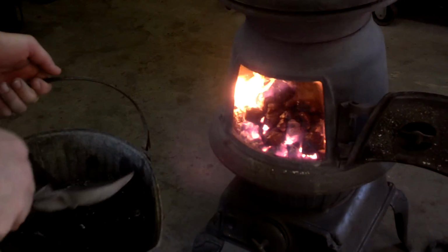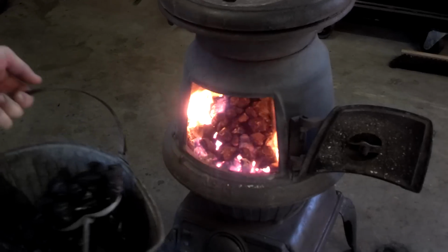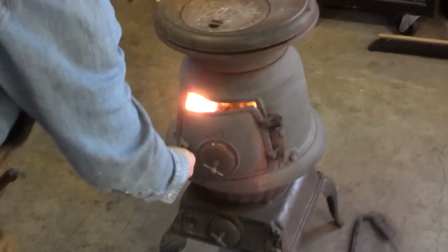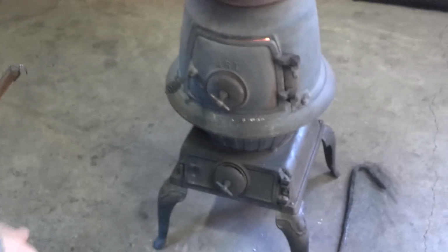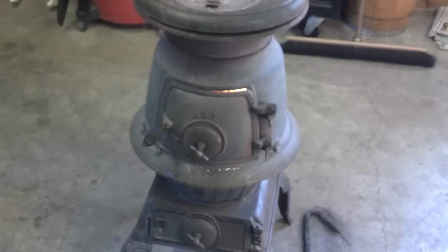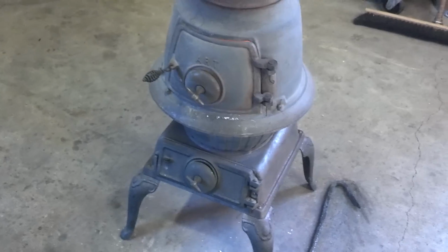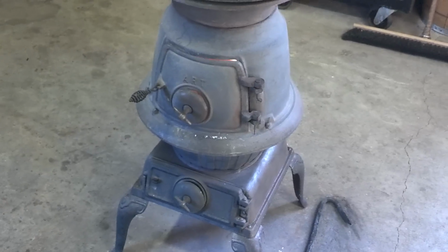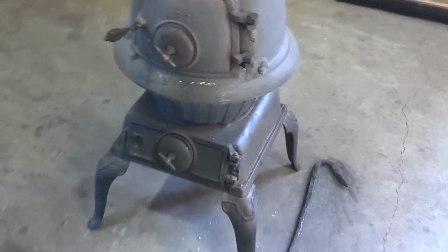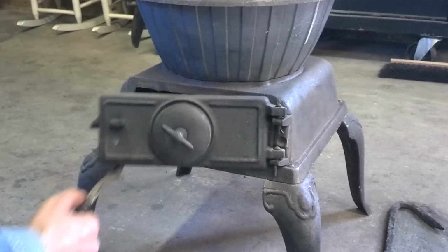Four for even numbers. Five and six. And we're going to shut the door. Let her eat. Now, your shaker grate down at the bottom, how often do you use that? Usually whenever I clean the ashes out in the morning. I'll kind of rake them around with my stick, and then whenever it gets further down, I will shake it. So, usually just once a day? Yeah, pretty much.